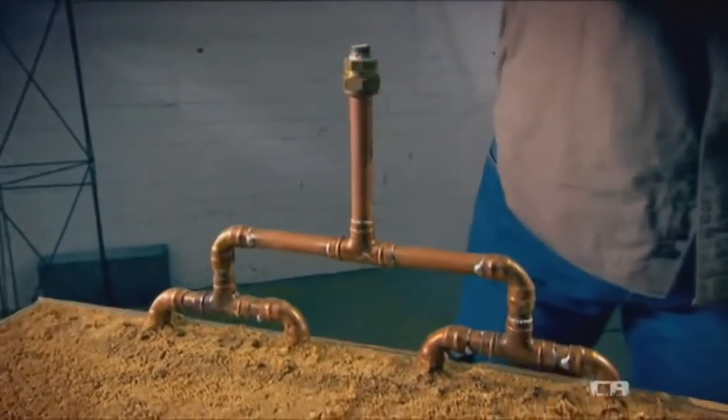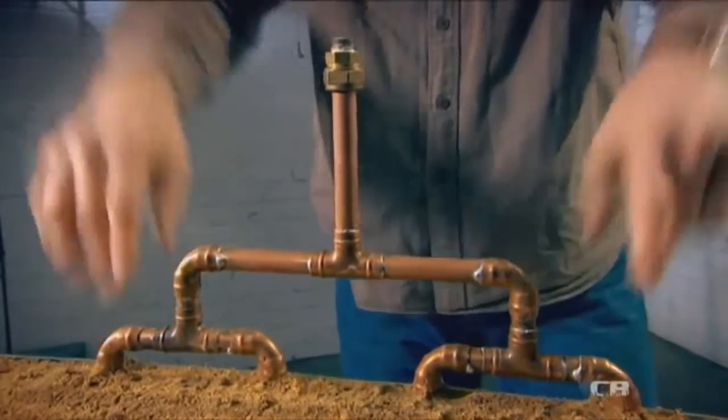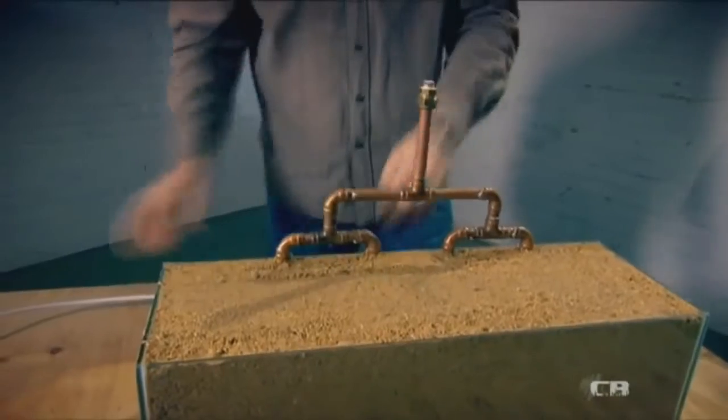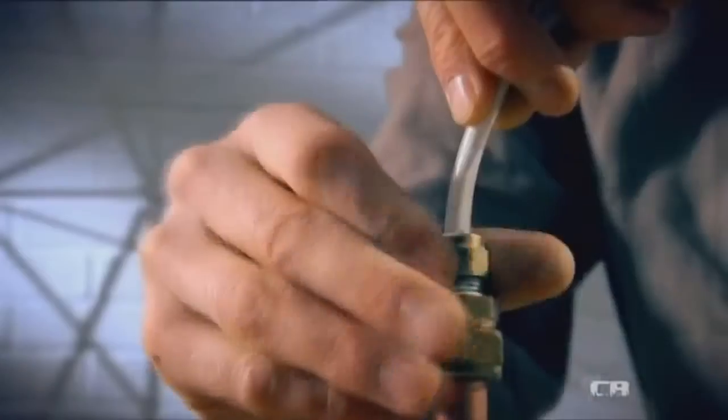There is a solution to this, and if John will give me a hand, we'll have a look at it. John, put the blocks, please. What you've got here is basically a pipe network. These are a series of vertical pipes that go down into the riverbed with little holes in the side of them. And we connect them up to a high-pressure pump. Of course, it wouldn't be this, but it would be a big pump.